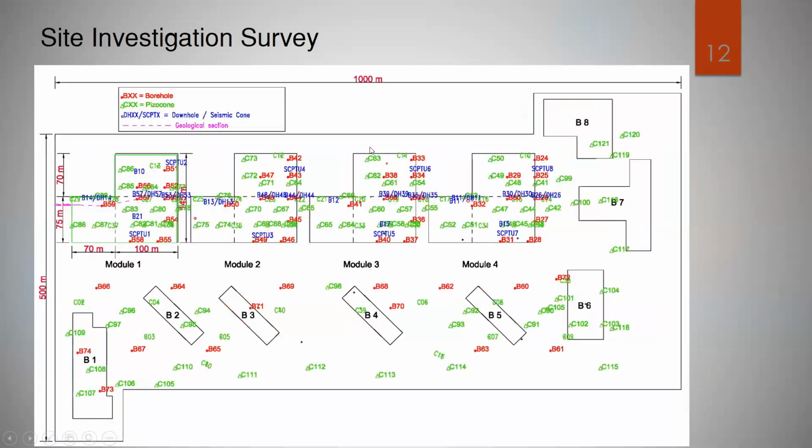Actually, the site has an intensive site investigation survey. We have in situ testing like 25 SPT, 124 CPTu, and we have also geophysical tests like 12 downhole tests and 8 seismic CPT. Also, we have intensive lab testing: index properties, oedometer tests to get the pre-consolidation pressure, and unconfined compression tests and UU and CU triaxial tests to get soil shear strength.